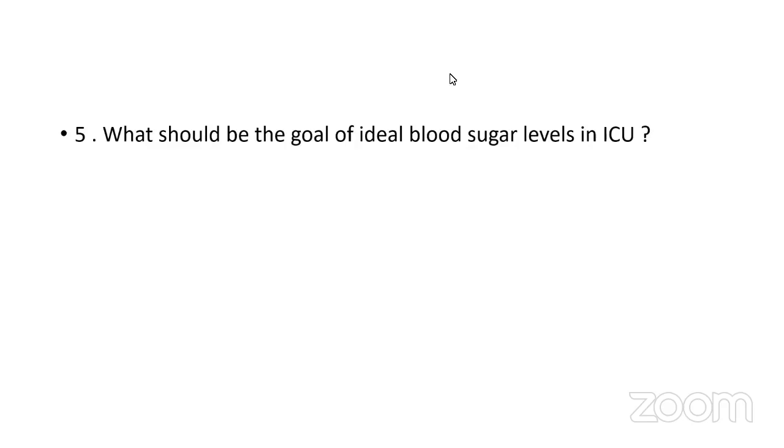So this was all about the FAST HUGS BID treatment plan. Call it a care bundle, call it a mnemonic, whatever. But remember to follow such a care plan in order to have a standard protocol-based and excellent nursing care plan in your respective ICUs. And this was all about today's topic.